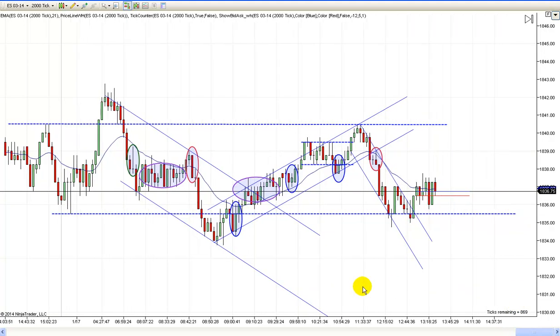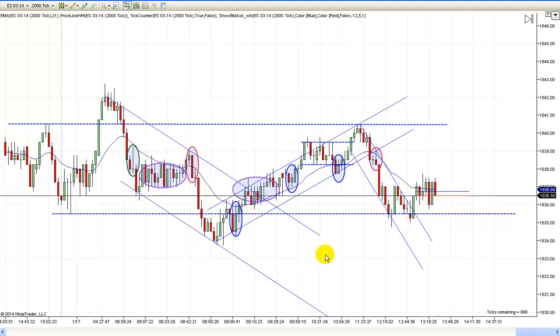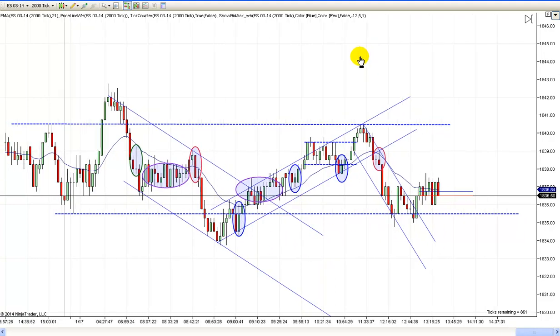So I'm not going to be here for that. I'm done for the day. I had a really good day. I had one of my better days today. This trade right here made me a lot of money. And so I was pretty much close to my target already. And then a couple other trades after that gave you a little gravy.